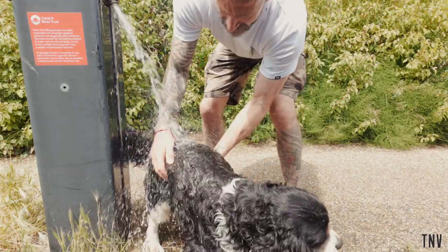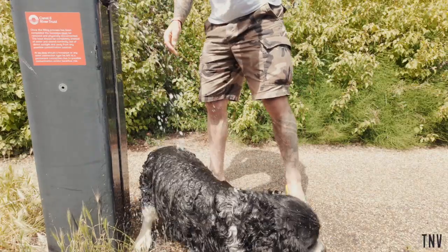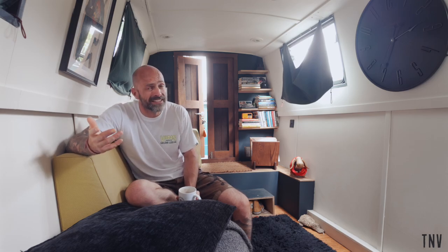Some people sometimes say go swimming in a canal. I would say it depends on which part of the canal you are on, but I've seen some honking things in the water and I wouldn't go for a swim in the canal, and that says a lot.